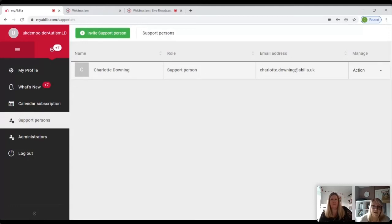It doesn't have to be long lasting. If you've got staff that are temporary, you can remove them straight away. You can edit them on a frequent basis if you need to, and you can have multiple support persons for one account, or overseeing several different accounts if they need to. So as I say, if you've got a staff member who works with 5 different people, they can have all 5 accounts in one place, and it means that they can make changes, make adjustments to those 5 accounts in one go rather than having to do them individually.